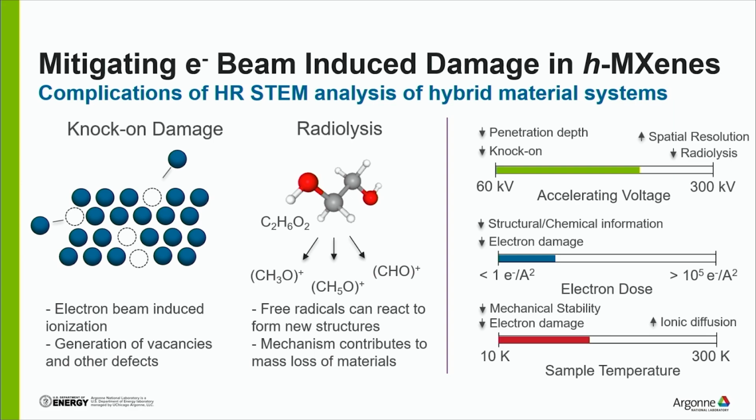The other challenges are the electron dose that you use to look at these materials, and the sample temperature. In general, you want to reduce the amount of electrons that you put into your sample, but since this is a scanning electron microscope, you collect more signal with the more electrons that you put in. So you have to strike a balance between getting as much structural information as you can from the material while also not damaging it heavily. And we'll talk a little bit more about sample temperature in some later slides.